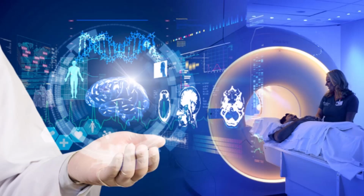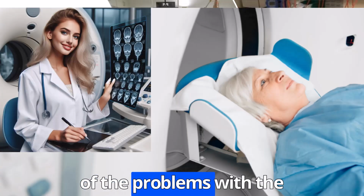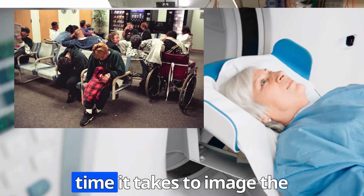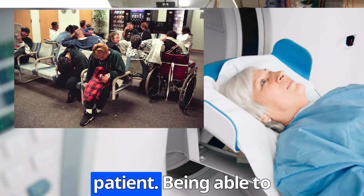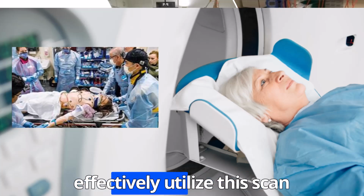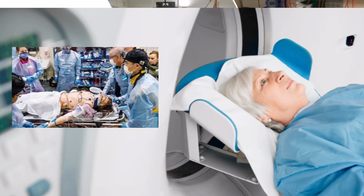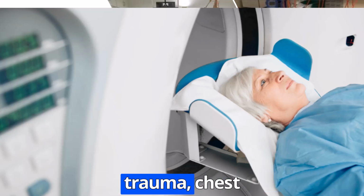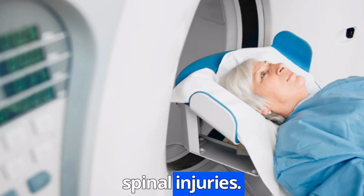Computed tomography is also used for trauma patients. CT scans can provide detailed cross-sectional images of the body, and they are valuable for assessing both bone and soft tissue injuries. One of the problems with the use of CT is the number of CT scans available and the time it takes to image the patient. Being able to prioritize and triage the patients correctly to effectively utilize this scan is critical. In ER, CT scans are primarily used for head trauma, abdominal trauma, and spinal injuries.